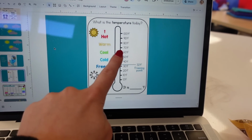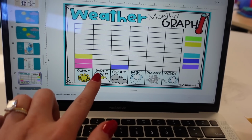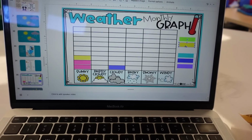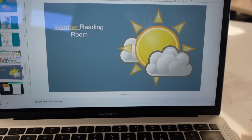Louis, and we record it on here, and then I have someone come up and we talk about the weather. So we decide what the weather's looking like outside, and a student comes over and gets to move one of these over to add to our graph. And then we have this weather reading room.